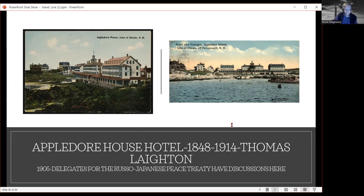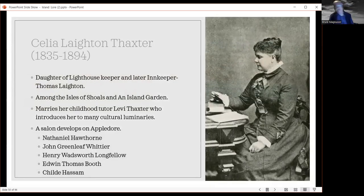But it does have its heyday with Celia Laighton Thaxter. She was quite a popular, very widely read poet and prose writer in the late 1800s in America. And she's a daughter of Thomas Laighton. Her husband is Levi Thaxter, who is a big muckety-muck in Boston and introduces her to a lot of cultural luminaries. And there becomes a salon out at Appledore. You have the who's who of mid to late 1800s New England intelligentsia, cultural literary icons like Nathaniel Hawthorne, John Greenleaf Whittier, Henry Wadsworth Longfellow, the actor Edwin Booth, John Wilkes Booth's brother, and the impressionist painter Childe Hassam.